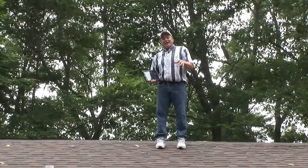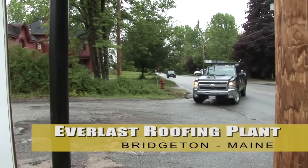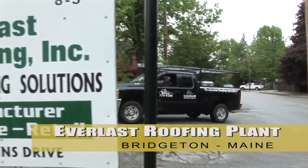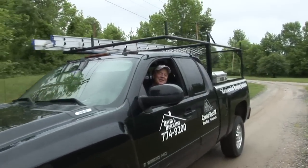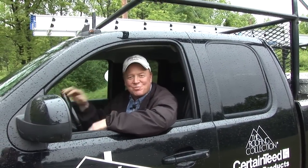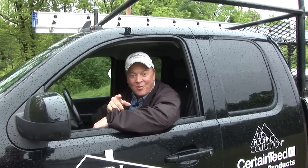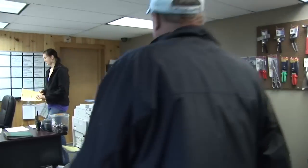We're gonna head up to Everlast Metal Roofing and see how this fabulous product is made. Let's head up to Everlast. Okay, we're here at the Everlast plant. We're gonna go in, we're gonna go through a tour and see how this fabulous product is gonna look good on your home. Everybody wants a metal roof. Let's go inside and check it out.